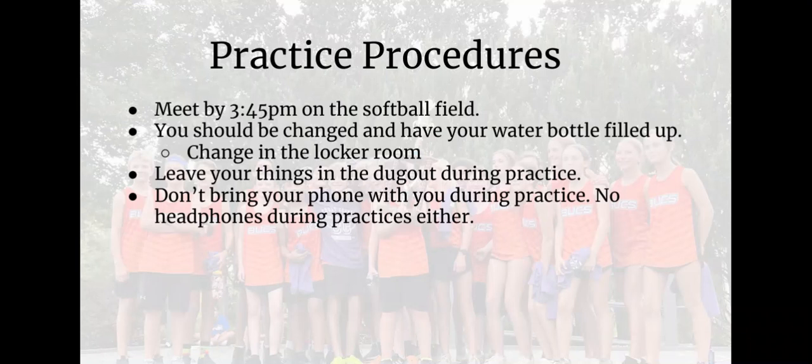If there's some unusual situation where you're expecting a call, tell me that beforehand. But we're not going to have people on their phones during practice. Just think about any other sport. You don't carry your phone on you during practice.